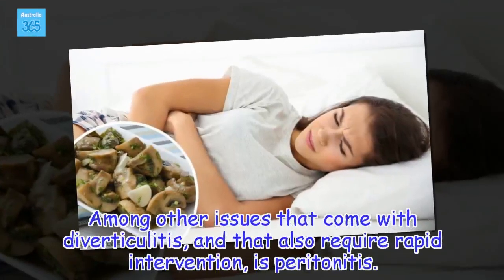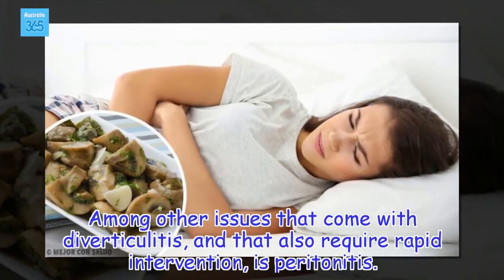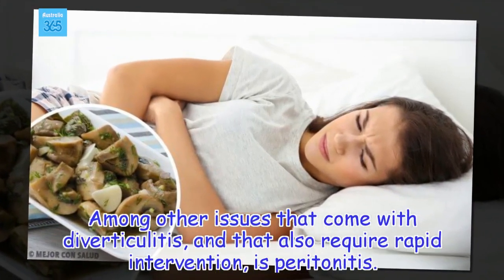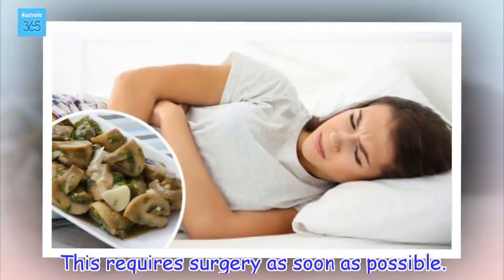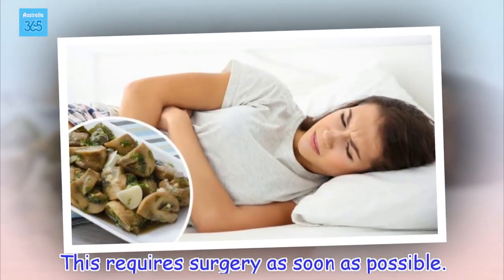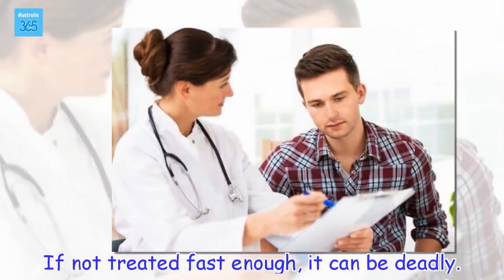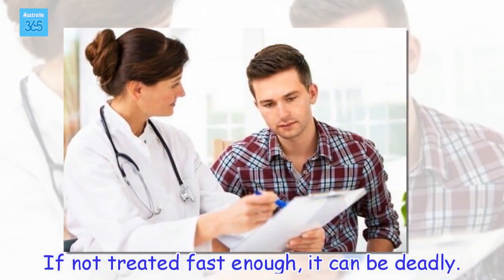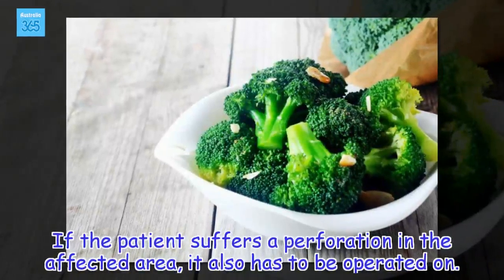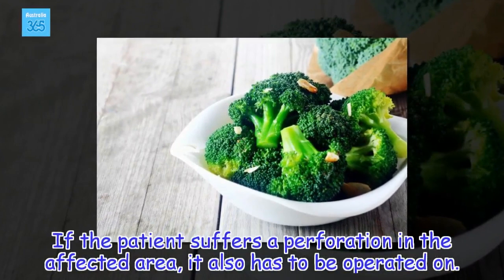Among other issues that come with diverticulitis, and that also require rapid intervention, is peritonitis. This requires surgery as soon as possible. If not treated fast enough, it can be deadly. If the patient suffers a perforation in the affected area, it also has to be operated on.